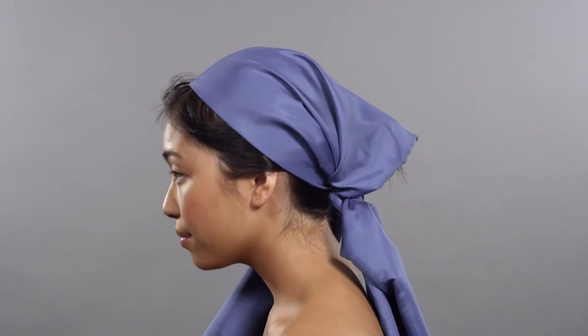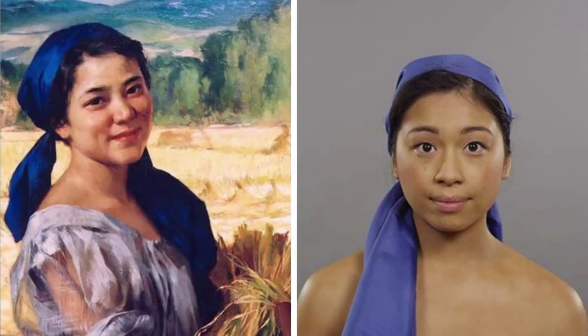In the 1920s, Fernando Amorsolo is a painter and a Philippine nationalist. And he had a lot to say about what makes a Filipina woman beautiful. It suggests a kind of nostalgia for a simpler pre-colonial time and a simpler pre-colonial kind of woman.